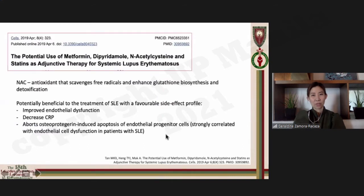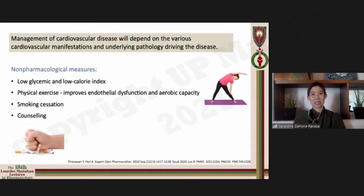I searched for more literature and found a systematic review of 30 papers wherein the authors summarized findings about NAC, which is an antioxidant. And it appears that NAC has been shown to be potentially beneficial to lupus patients with a favorable side effect profile because it improved endothelial dysfunction and decreased CRP. And we know that high CRP correlates with cardiovascular diseases.